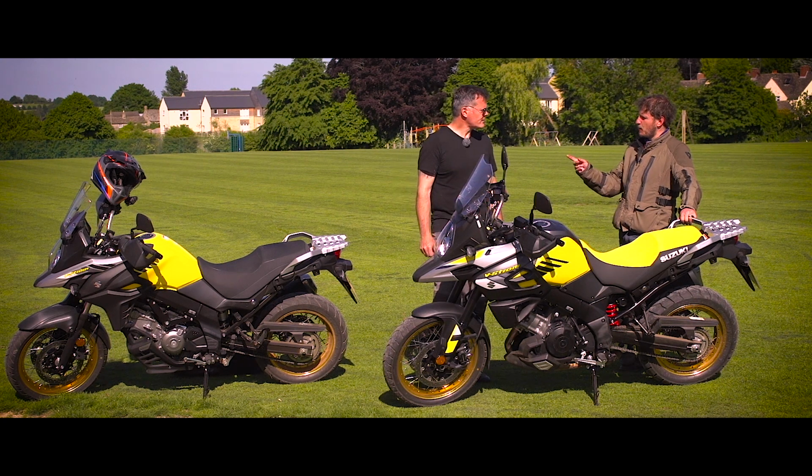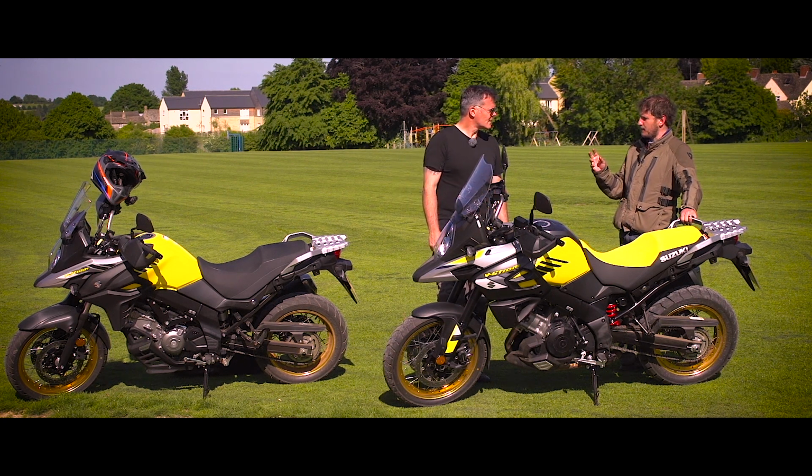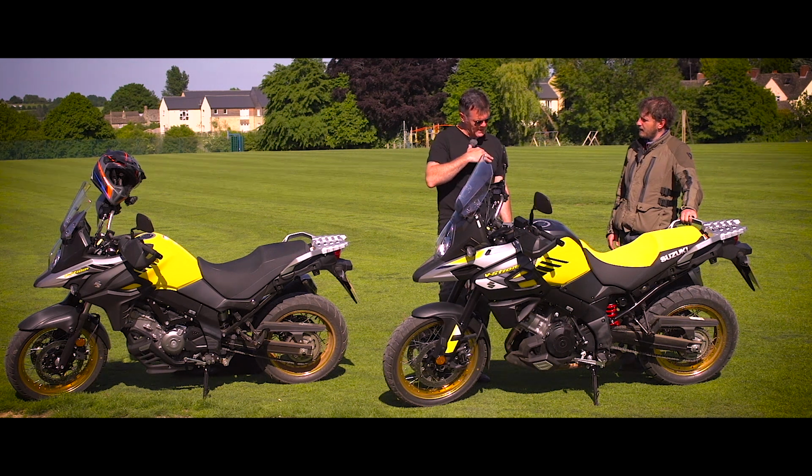Because I remember we rode this alongside a Super Tenere about 2 or 3 years ago. Yeah. And you weren't really a big fan of the V-Strom. It kind of passed you by, I think. Yeah, but I think there's a bit about the looks.